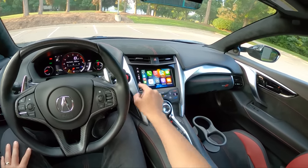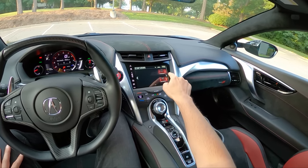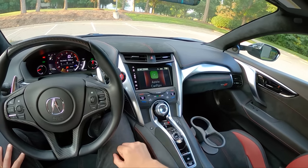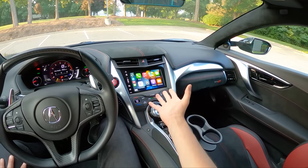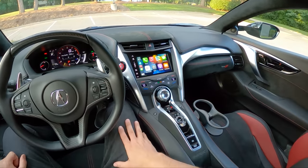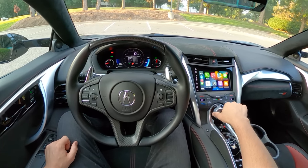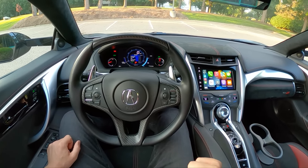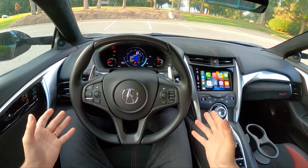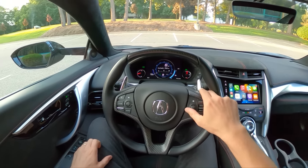We get Apple CarPlay, the older Honda Acura infotainment here, which is looking a little rough these days, but at least you get what you need. And the ELS sound system has got to be the best sound system in a supercar. Let's start off and let's take this for a drive. We're going to roll out in quiet mode because that's kind of the freakiest thing about this NSX Type S. Yes, supercar performance, but you can drive it on full electric power.